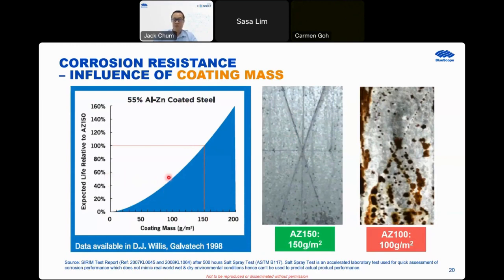That's why from this corrosion sample, you can see that this sample, after similar testing hours, has no failure happening. But this sample has already failed and started to get corrosion attack. Why? Because of the lower coating mass. That's why just be careful. When you want to spec in anything, make sure you know what the coating mass is that you spec in inside your project. High coating mass means longer lasting, less corrosion activity will happen.